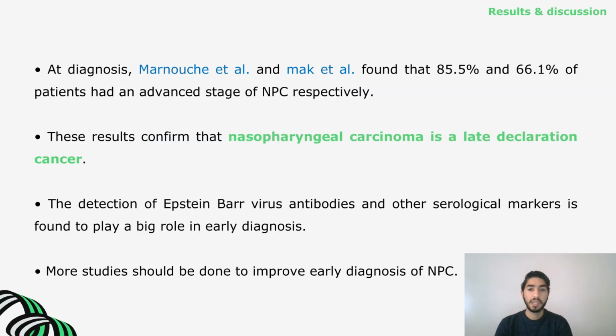At diagnosis, Marnouche et al. and Mack et al. found that 85.5% and 66.1% of patients had an advanced stage of NPC respectively. These results confirm that nasopharyngeal carcinoma is indeed a late declaration cancer. The detection of Epstein-Barr virus antibodies and other serological markers is found to play a big role in early diagnosis, hence the importance of such studies improving early diagnosis.